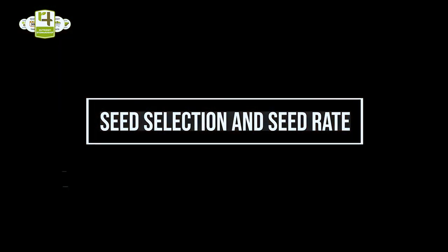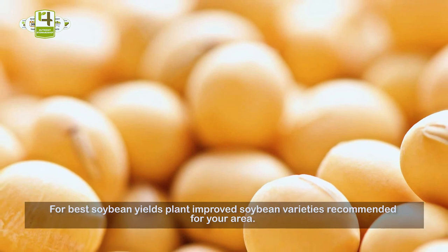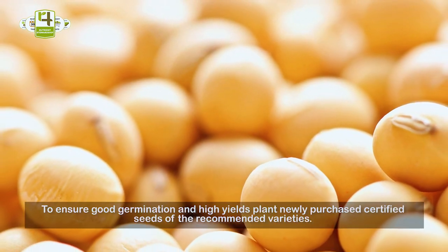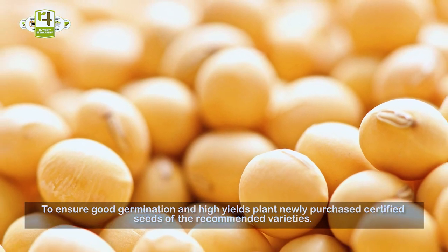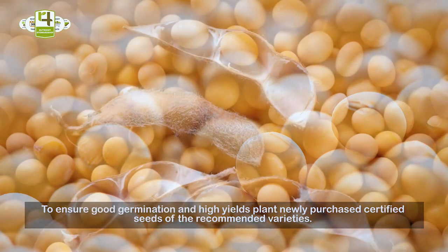Seed selection and seed rate. For best soybean yields, plant improved soybean varieties recommended for your area. To ensure good germination and high yields, plant newly purchased certified seeds of the recommended varieties.